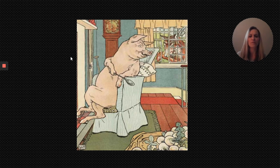The big bad wolf. You guessed it. The big bad wolf comes along and he says, I will huff and I will puff and I will blow your house in. So he did. He huffed and he puffed and he blew and he blew, but nothing happened. That last little pig is just sitting there in his nice cozy house and nothing is happening.